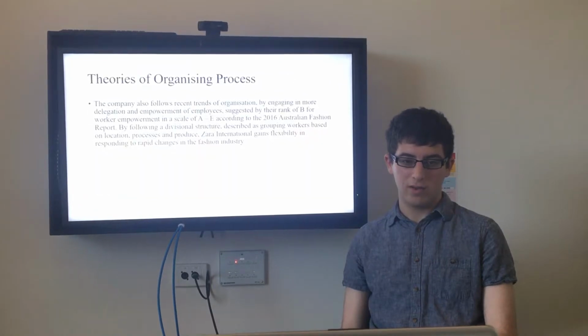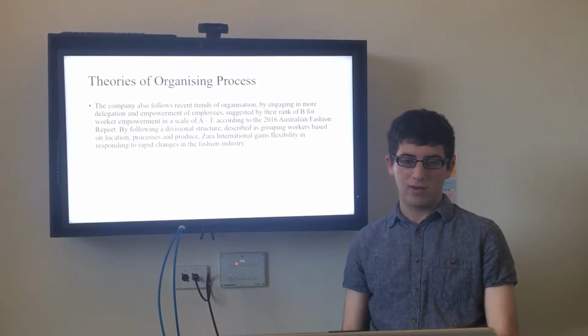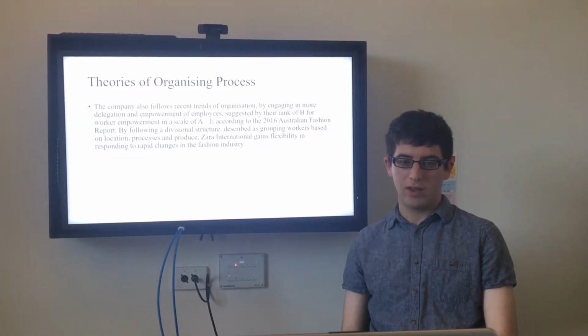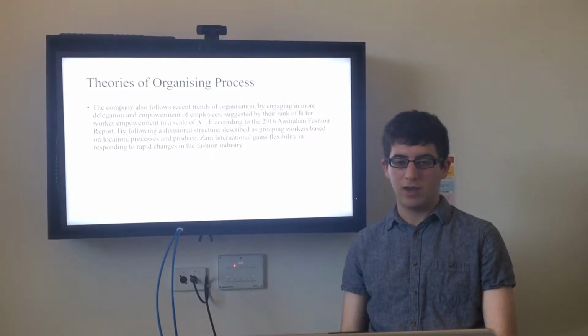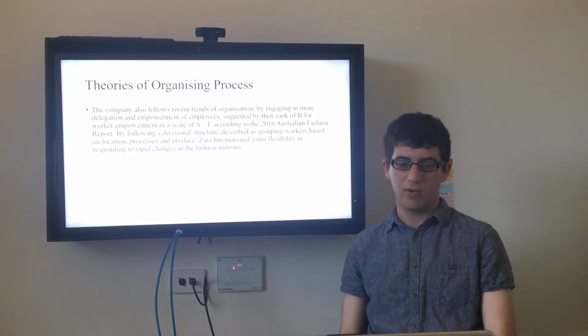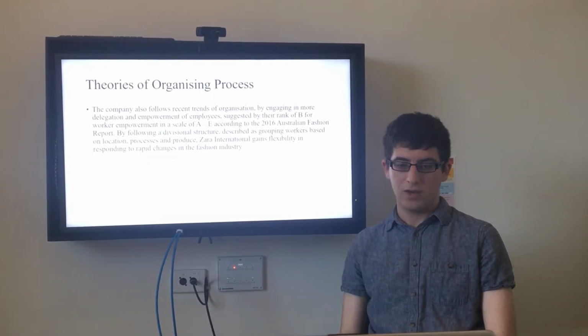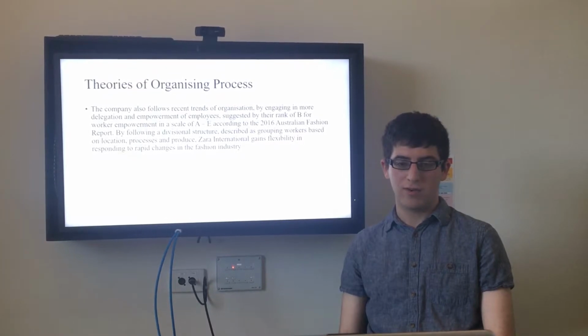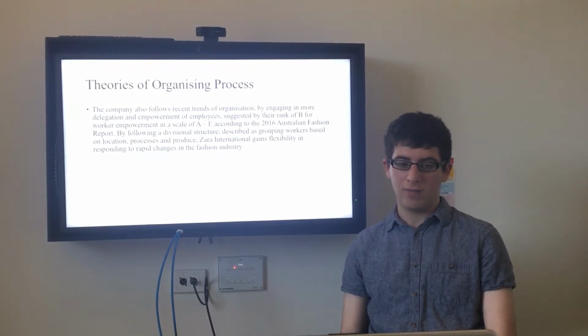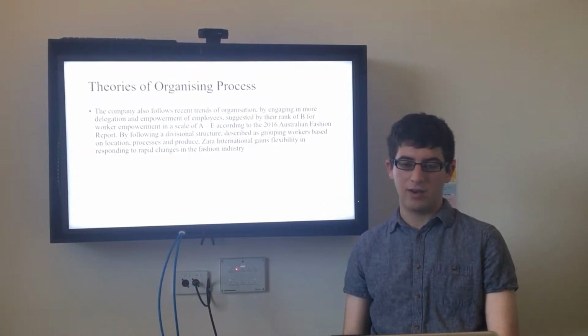demand for their products. Zara's organising process is also exemplary by following recent trends of organisation through delegation and empowerment of employees, as suggested by their rank of a B on a scale of A to E in the 2016 Australian Fashion Report for Worker Empowerment. Additionally, following a divisional structure by grouping workers based on their location, processes and produce, Zara gains flexibility in responding to rapid changes in the fashion industry.